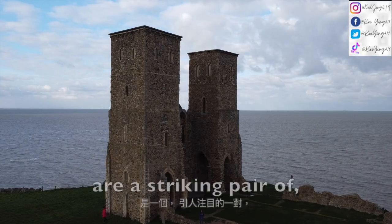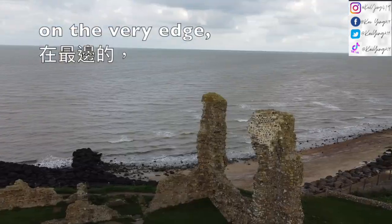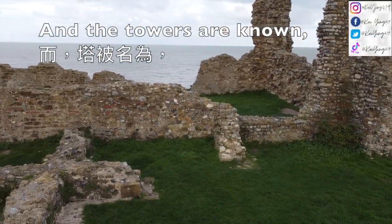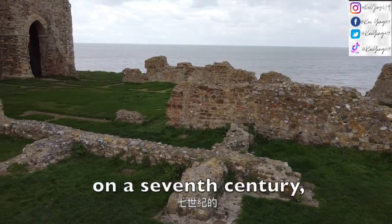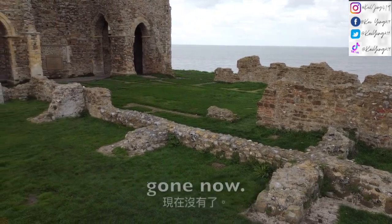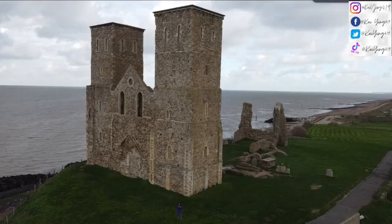Reculver Towers are a striking pair of 12th century church towers built with a Roman fort on the very edge of the Wantsum Channel. And the towers are known as the Two Sisters. They were erected on the foundation of a 7th century Saxon church. The 12th century church is gone now, a victim of erosion from the constant wear and tear of life.